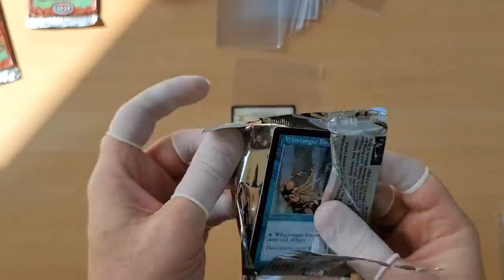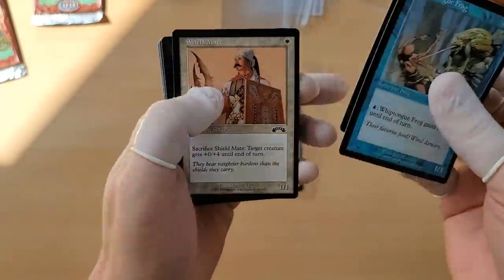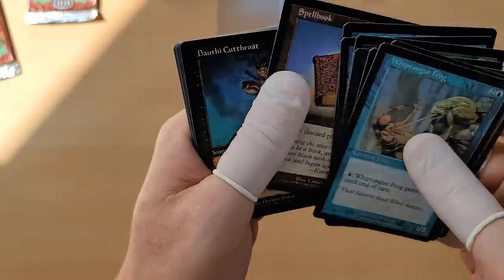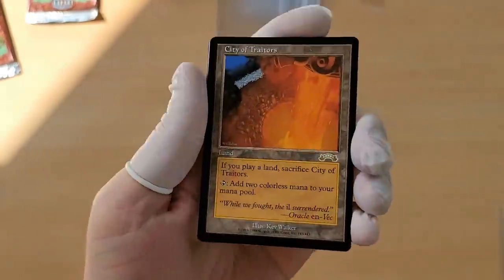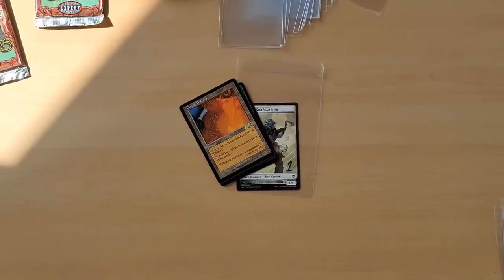Pull it, baby. I had a friend with the name Ryan D back in the day. This is true. All right, please. Where is the freaking nasty sauce? Mana Breach, Spellbook, Dothy Cutthroat. Bam! Whoa! Get off me! Who cares what's in the rest, Daniel?